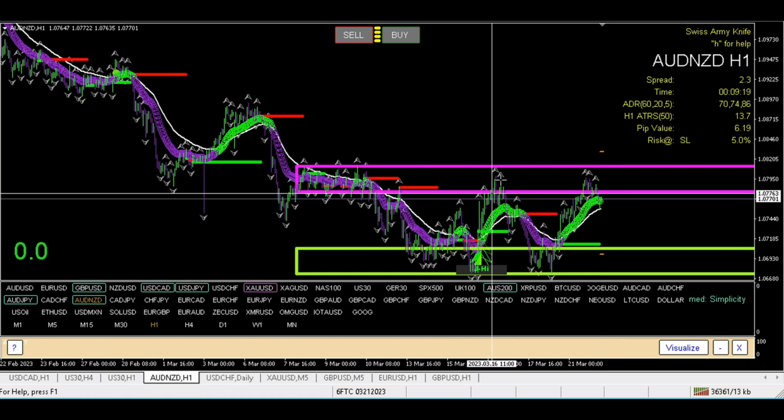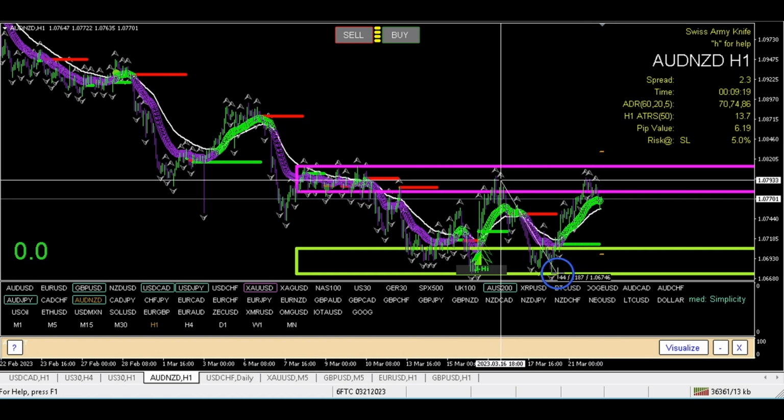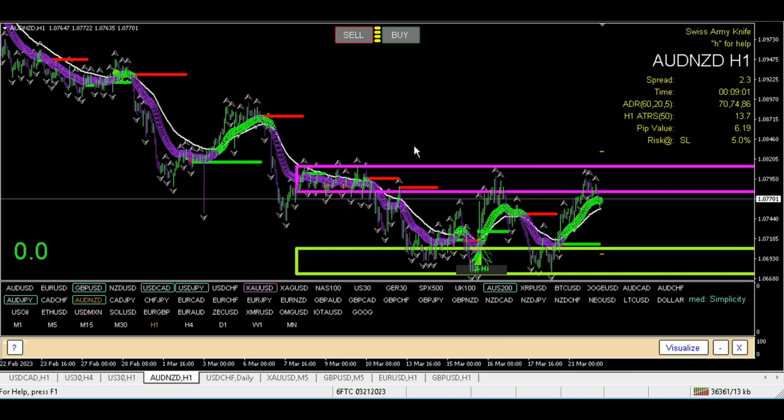So before we go any further, let's just measure the head and shoulders for a second. It's 187 pips, 111 pips. So going off that measured move concept, that's going to bring us all the way into here. Even from where price is currently sitting, that is not a bad way to be at all. Makes it just a great trade.